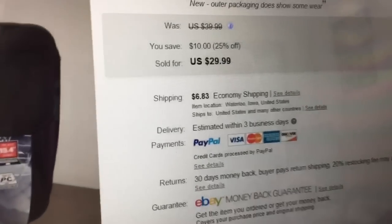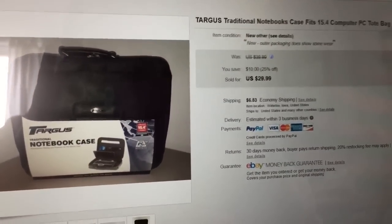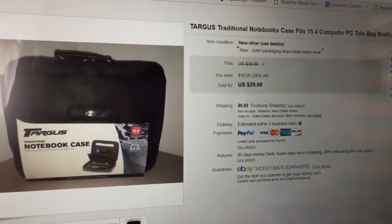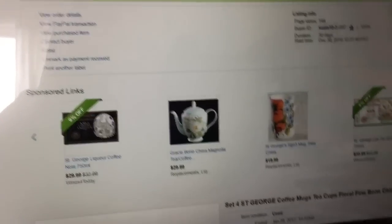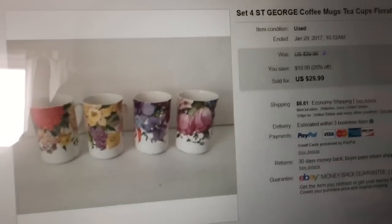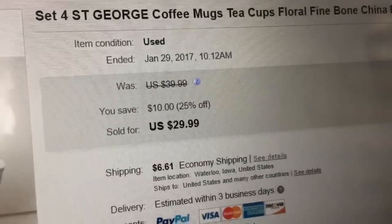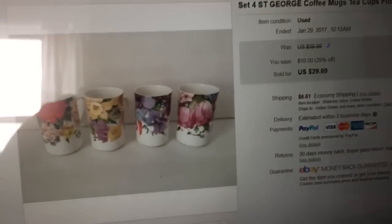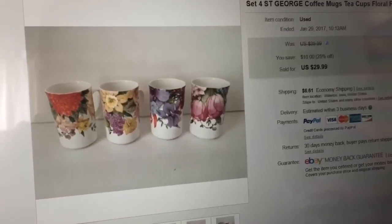And by the way, when it shows the shipping here on my screen, that's the shipping I would pay for my area. I use Calculated, so they paid the shipping to send it to their zip code. Then the other thing was these 4 St. George coffee mugs. I paid 25 cents each. They sold on sale for $29.99. I originally had 40, so still a good sale off a $1 investment, and the buyer paid shipping on top of that.